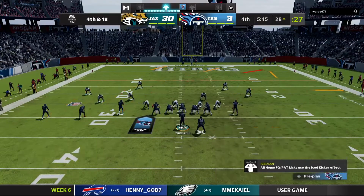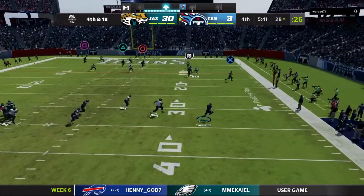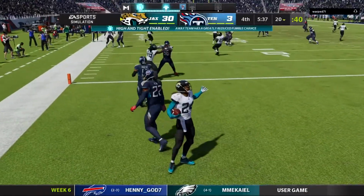I would agree with that, and it's not a good day when you feel like an incomplete pass is almost a win for you because it wasn't intercepted. And this is going to be intercepted. Picked off by Stephon Gilmore.